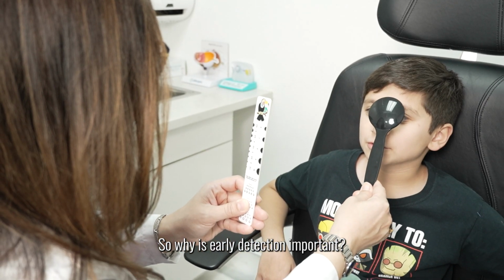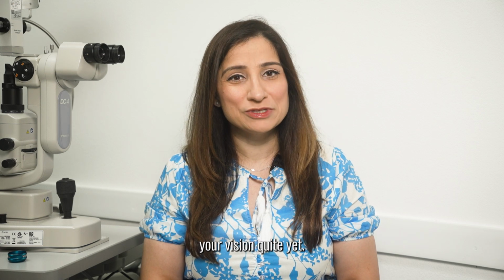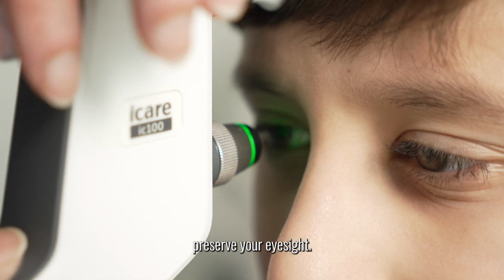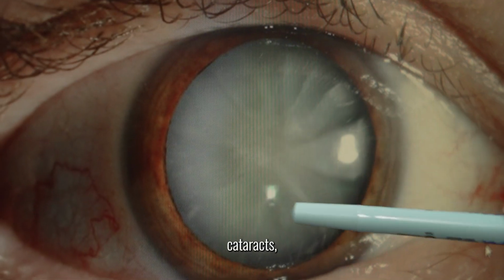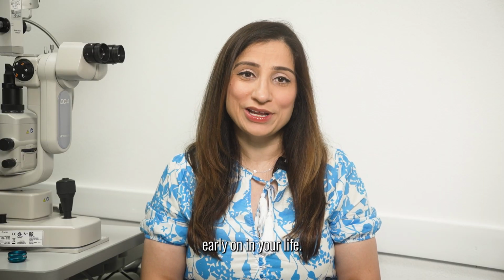So why is early detection important? Why do you need to come in for a routine eye exam when there is no problem? Sometimes comprehensive eye exams can detect conditions that are not affecting your vision quite yet. However, treating or detecting them early on can actually preserve your eyesight. For example, glaucoma, macular degeneration, cataracts, and such conditions can be treated early on in your life.